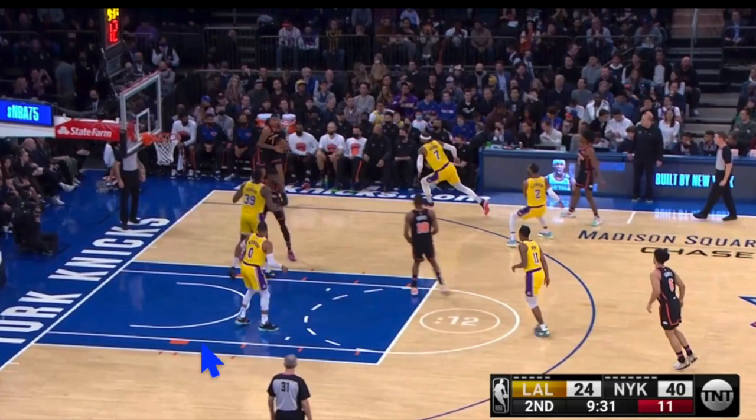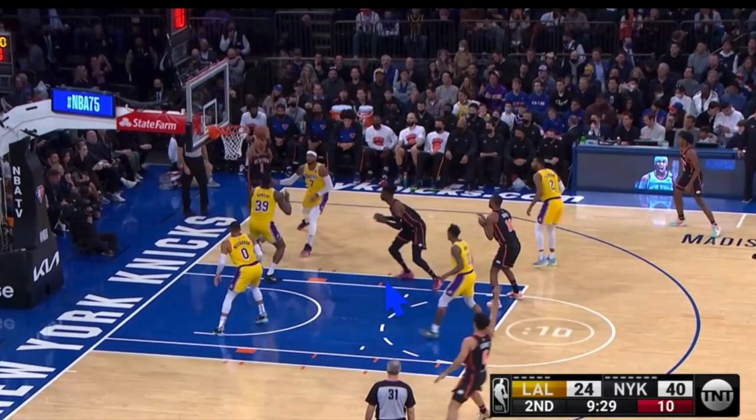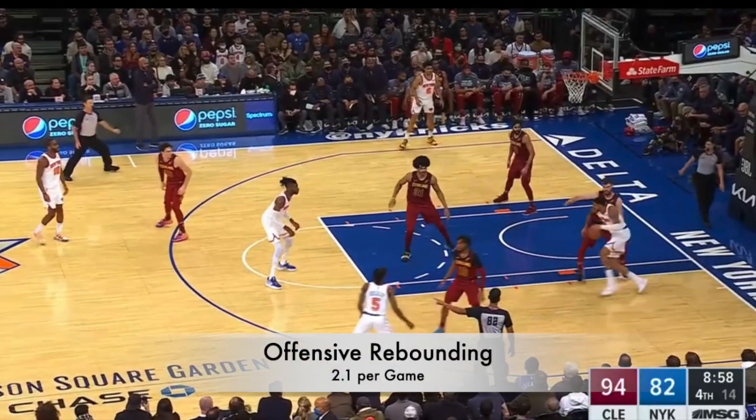He's really good screening on the baseline as well, as these next clips will highlight, but then watch how he gets off that screen to create some space here. He doesn't get the ball, but then he stays with the play, goes up, gets an offensive rebound, which he's averaged over 2 per game the past 2 seasons.